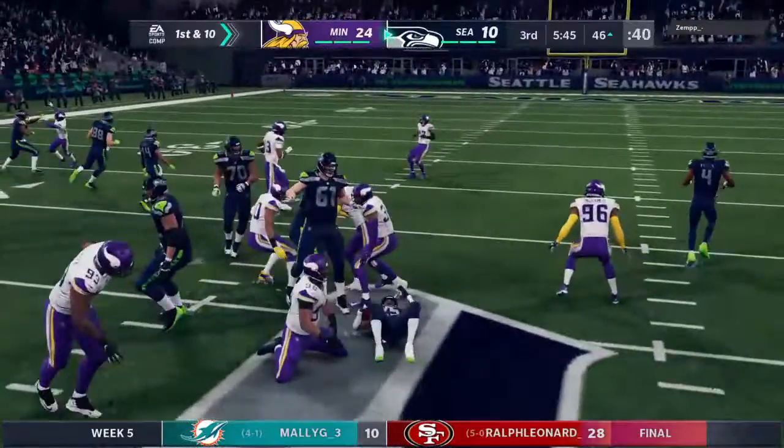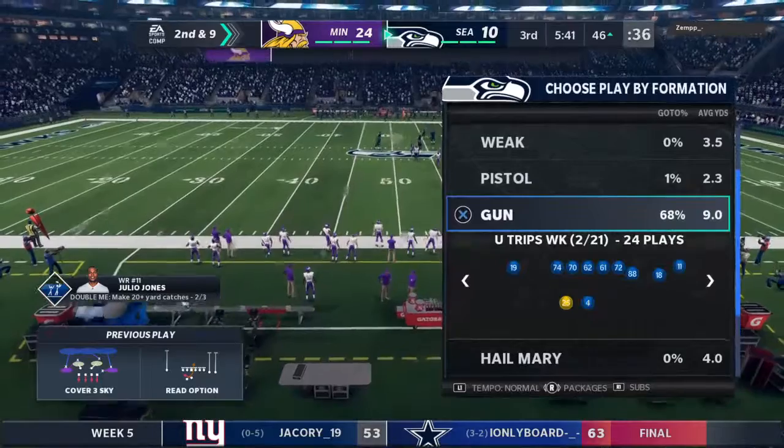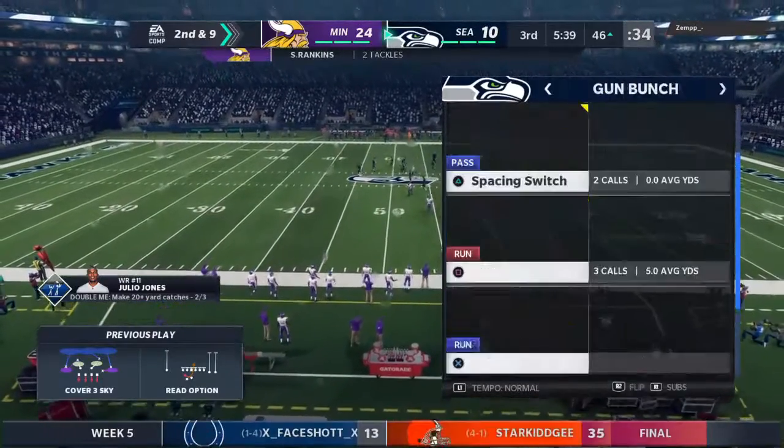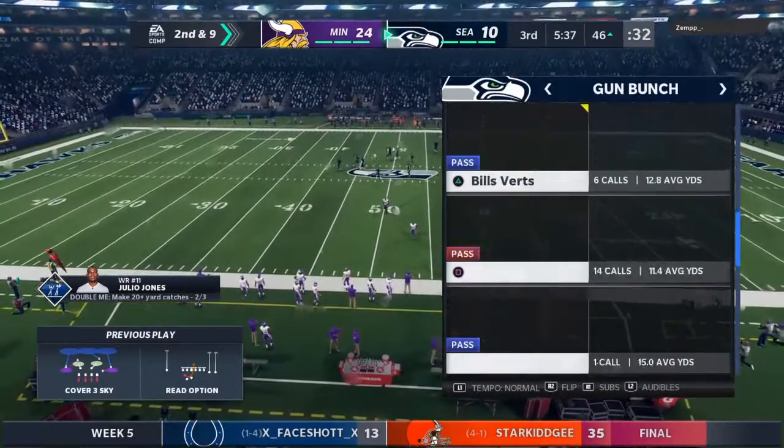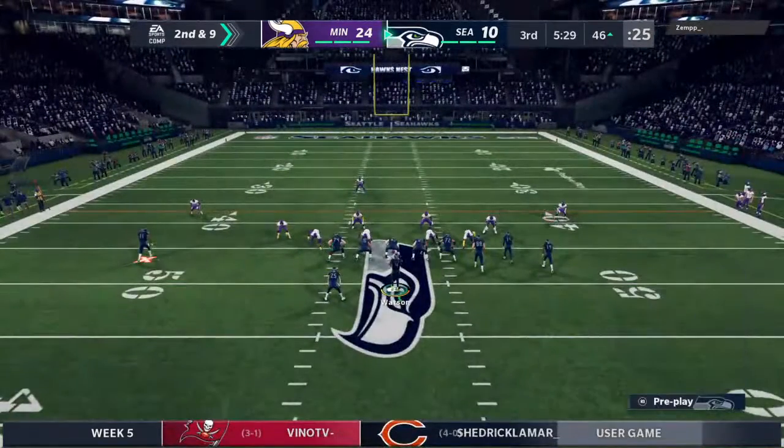Watson now going to run the option right. And he'll get this down only to about the 46. Sheldon Rankins. Big Sheldon Rankins there to bring him down. Gain of a yard. They know that old expression, it's not my night. It hasn't been his so far.